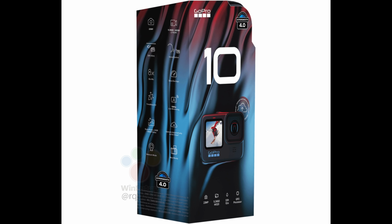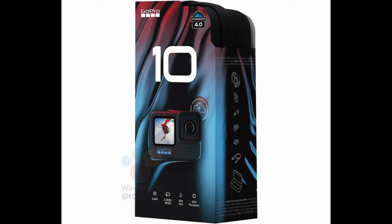There is also a new sensor on board with 23 megapixels. The Hero 9 had a 20 megapixel sensor. There is no information about launch or availability dates, nor about prices. For this, we will have to wait a little longer.